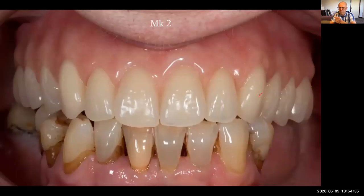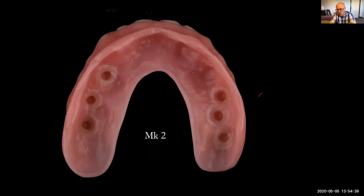So this is still a diagnostic. We haven't gone ahead and done any bar or any expensive work. We just want to make sure we've got the right aesthetics, because she's fussy. She really wants it exactly right. So we made Mark 2. We actually made this in a horseshoe because she hated Mark 1 being a full palate.